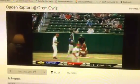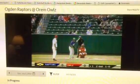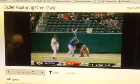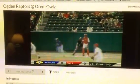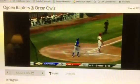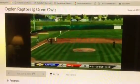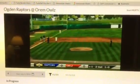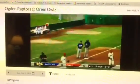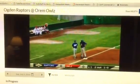No score, top of the first, but the Raptors are threatening with 2 outs. Runners on the corners. Those suspicions about Paz's production are true. He's 6 for 9 against the Owls this season. He sees and chops one over Theis's head and into right field. Peters chugging around second base. The throw in from McDonald into third is not in time. An RBI single from Luis Paz. It's his 7th hit against the Owls, his 8th of the season. And it's 1-0. Ogden ahead here in the top of the first.